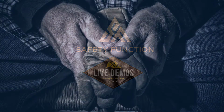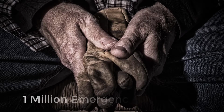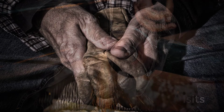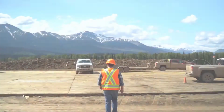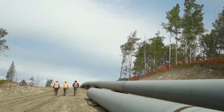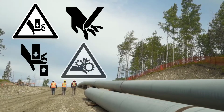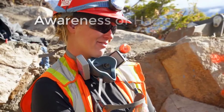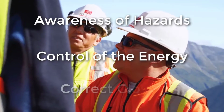The most commonly injured body part is the hand, accounting for over 1 million trips to the emergency room each year. Most hand injuries result in cuts, bruises, and broken bones. During mainline pipeline construction, these injuries are typically caused by falling objects, handling sharp objects, pinch points, and rotating equipment. Fortunately, hand injuries are preventable with strong awareness of hazards, control of the energy, and the right gloves for the job.